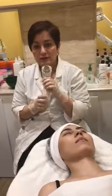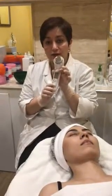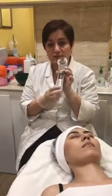So this ultrasonic device has 5 functions. Ultrasonic provides tightening of the skin and penetration of the product. It has galvanic, both positive and negative, so it actually has an option for disincrustation galvanic, which is pulling the impurities from the skin. So that's our negative galvanic. So I can use that.